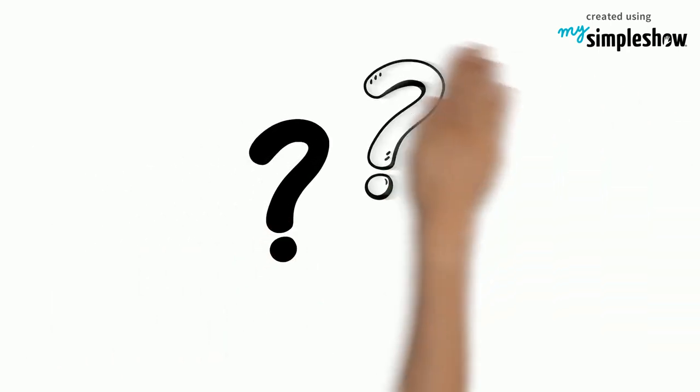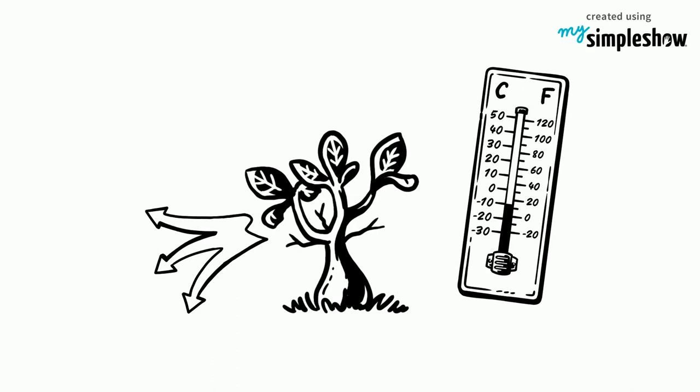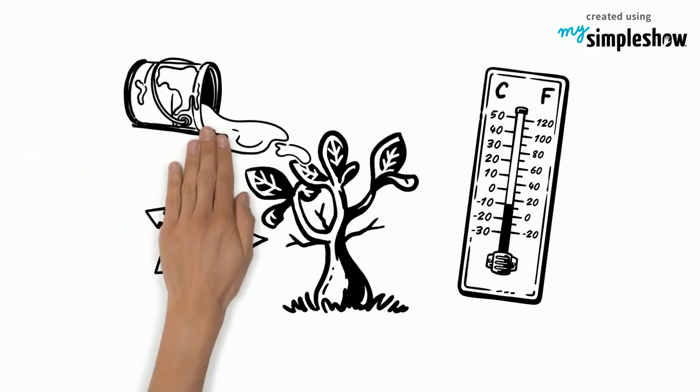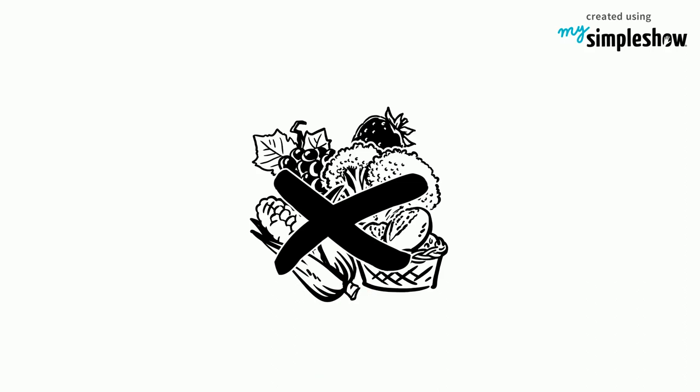What is coral bleaching, you ask? Coral bleaching is when the water temperature rises, causing corals to expel the algae that live on them, turning them white. Most importantly, this process rips corals of their food source and they begin to starve.